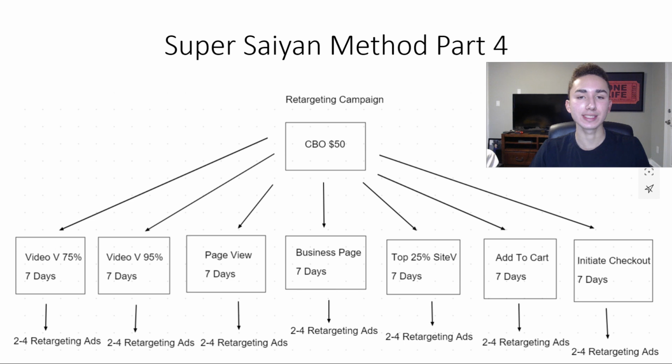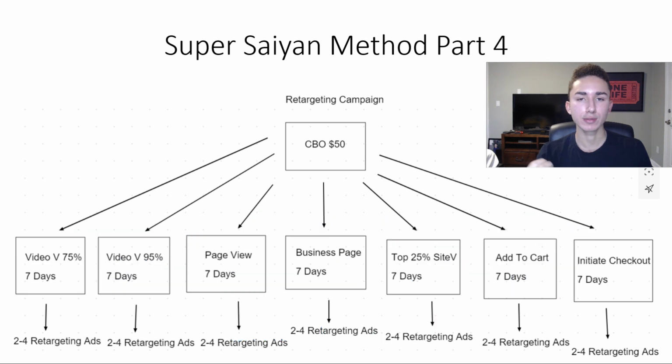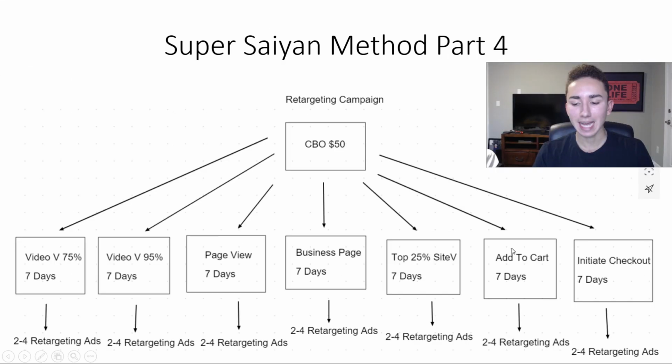Now this is a very important step. When you are scaling to the freaking moon with CBOs, you have to have your retargeting set up, because you have valuable data with all the money that you're spending every single day with your ads. So what you need to be doing is doing a CBO. Again, you can start at 50, but the higher the budget, the better, because then you can reach the full audience that you have all the data of. So what you're going to do is retargeting at video view 75%, then video view 95%. And if you're not running a video ad, you obviously don't have this, so just stick to the 5 on the right. So you do page view, business page engagement, top 25% by site visitors, time spent, add to cart, initiate checkout.